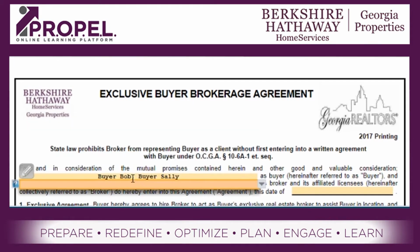So you would enter the buyer's information, and then you would also go through and enter the broker's information. So the broker, obviously, is Berkshire Hathaway Home Services, Georgia Properties, and you would enter in that information.